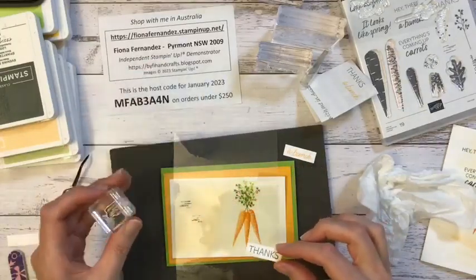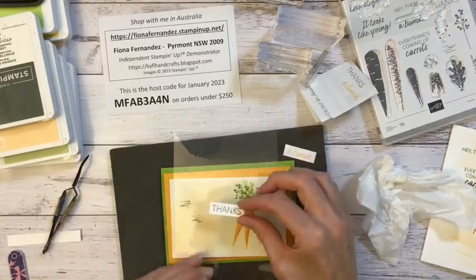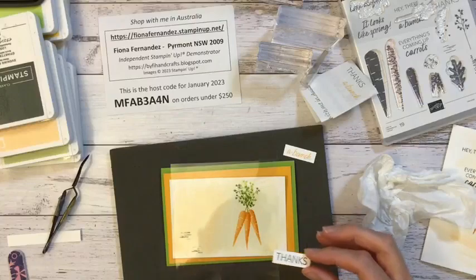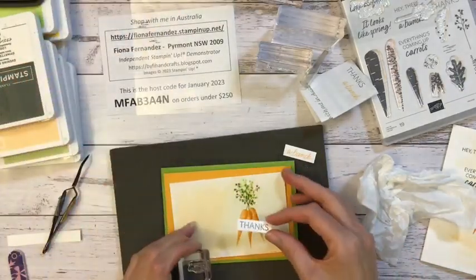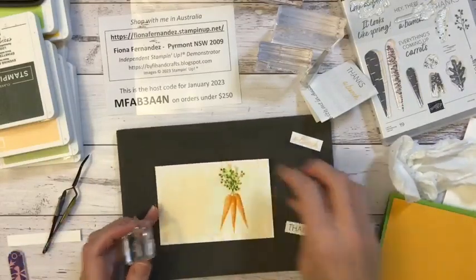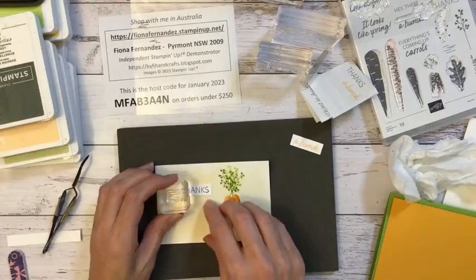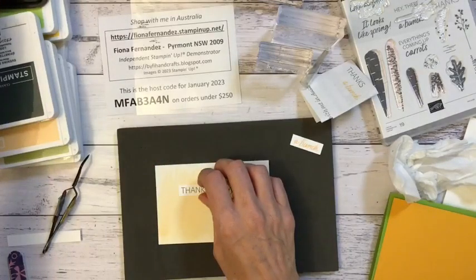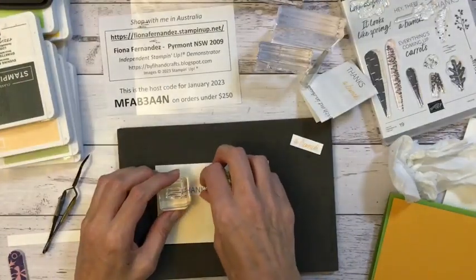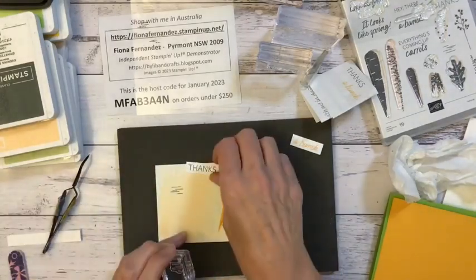Right, so I need to work out where I'm putting the words. Which way did I have that? That way. There. Right, so we're in line with the about. Okay, let's go. What's the worst going to happen? Well, you can cover it up. Okay, so if I put that one there and go about there, let's get some ink on my stamp. Go for it. I did it.